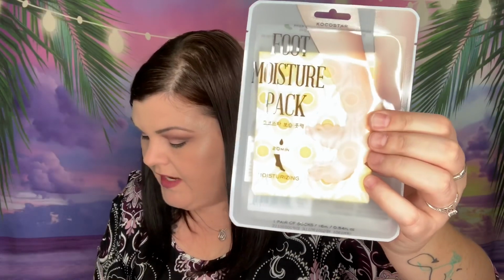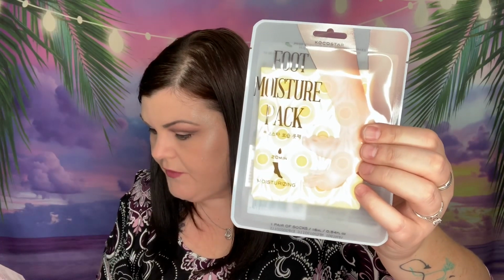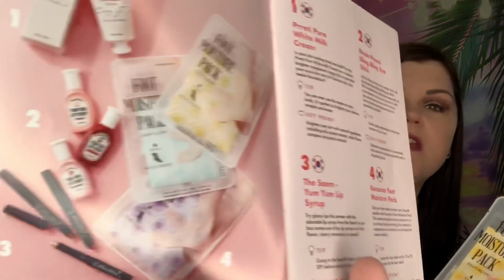Okay. And it looks like you could have got 3 different styles. By the picture, it shows like 3 different ones. This says, get your feet ready to wear your favorite sandals with this moisture pack. This moisturizing foot mask is perfect to try on a lazy Sunday morning. The material is waterproof, so you don't need to worry about them leaking. Leave the foot mask on for 15 to 20 minutes for best results. And a gentle moisturizing foot mask with argan oil, shea butter, herbal, and plant extracts.